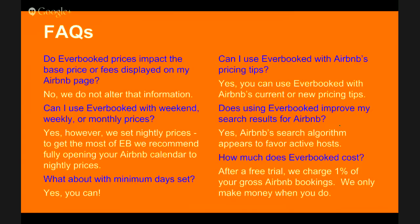So does using Everbooked improve my search results with Airbnb? We get this quite a bit as well, or general questions around improving my search results. The answer is yes. Airbnb's search algorithm seems to favor active hosts. So if you have your calendar being updated daily, you will be perceived as a more active host.